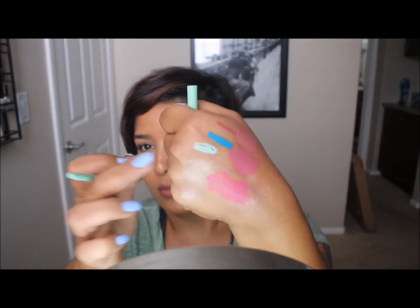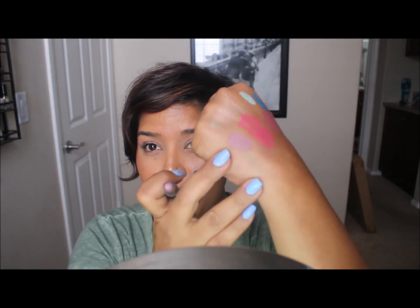Oh, I don't want my battery to die. This is a liner from Stila, and this is in Mint Julep. That one right there. And then this little duo right here, this is a L'Oreal one. I bought it at Big Lots. I don't think they make this anymore, but I pulled it mainly for this liner right here. Tea Rose from e.l.f. I feel so rushed right now because my battery's gonna die.